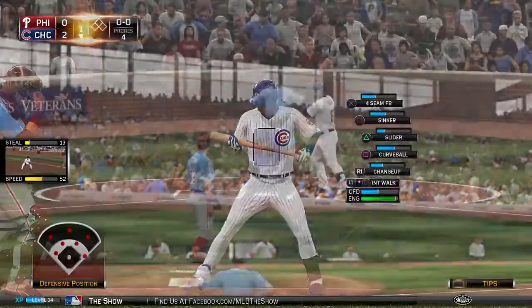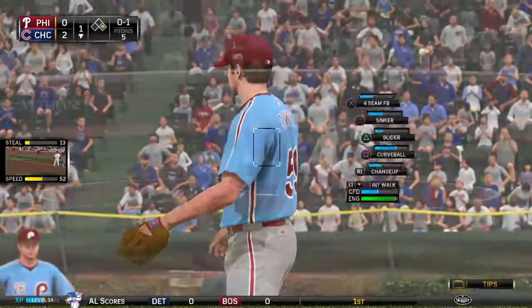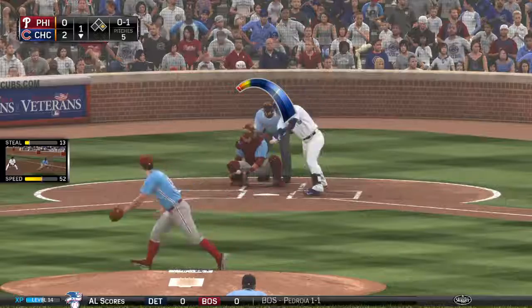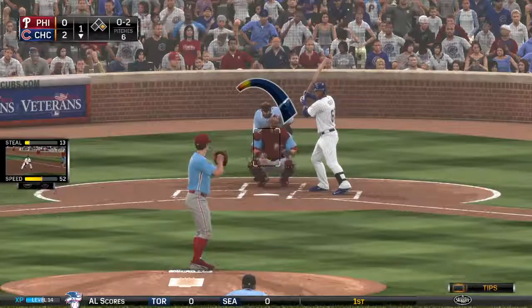Jorge Soler will stand in, and he's been a tough out these past couple of weeks as you see the average there over the course of the last 9 ball games. And a high strike to begin the at-bat. It's 0-1. Oh, and this at-bat is quickly moving from bad to worse. It's 0-2 now. Now you got to beware of that sinker.